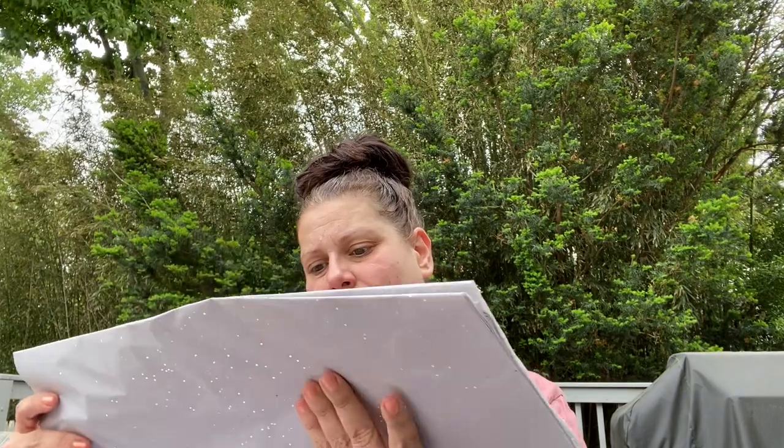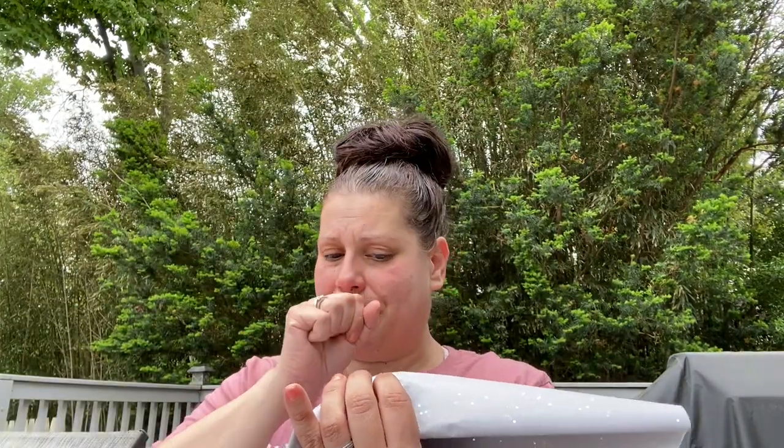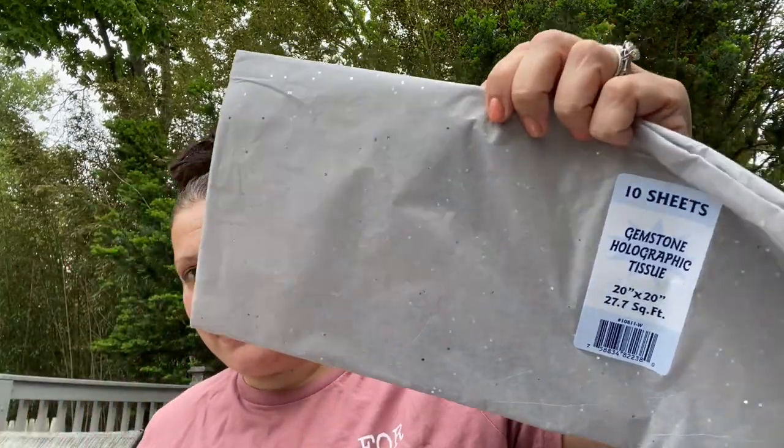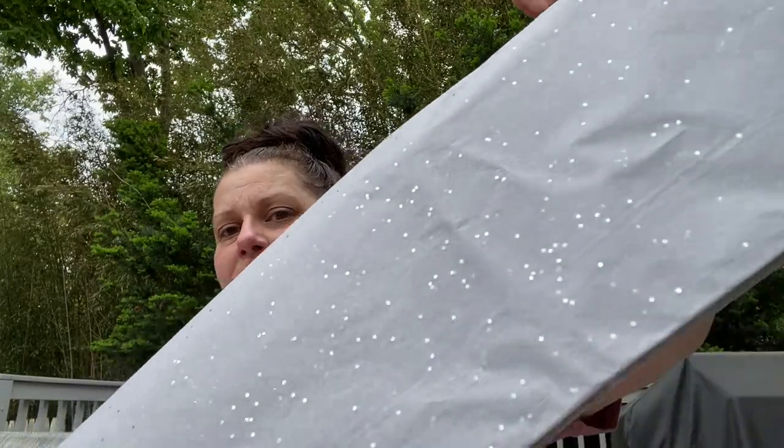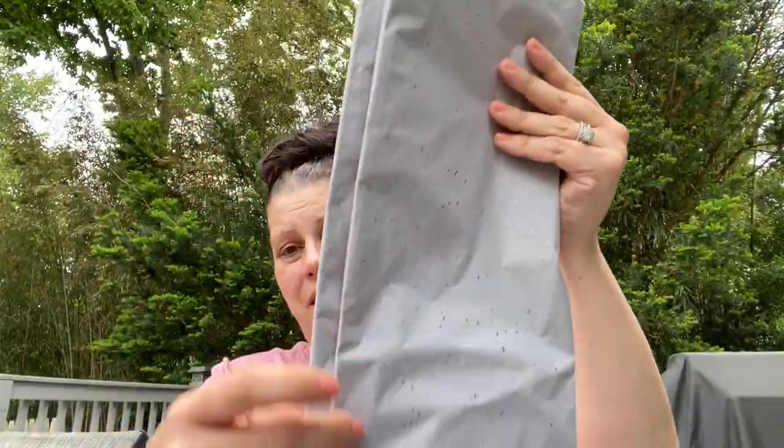And then they had this. I don't think this is distributed by Greenbrier. It says nothing about it, and you know it would, right? If it was. So this is 10 sheets of gemstone holographic tissue paper, which is just the glitter kind. But this is gray. How cool is this? I thought that was slightly unique. So I got 2 packs of that. I really like that. You don't see grays in things that much.